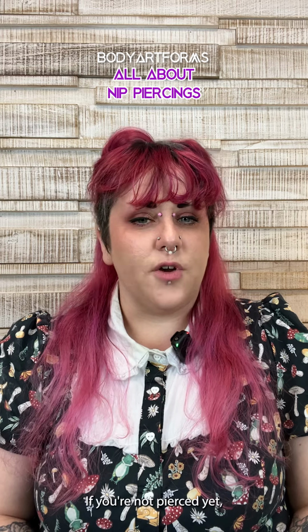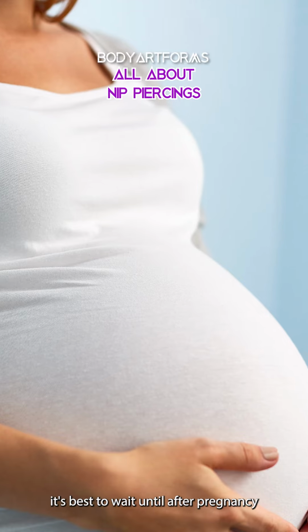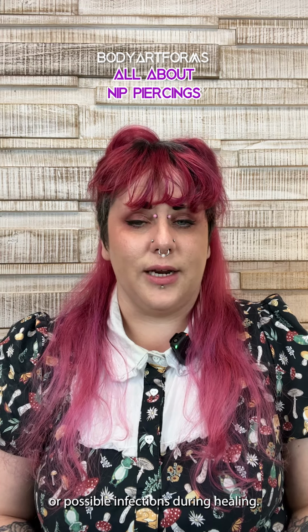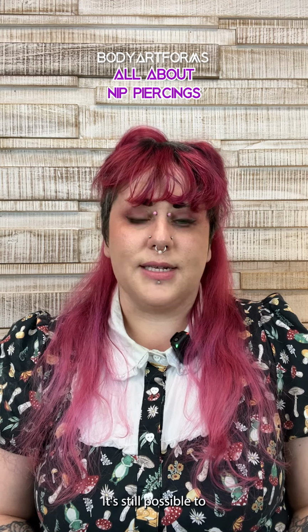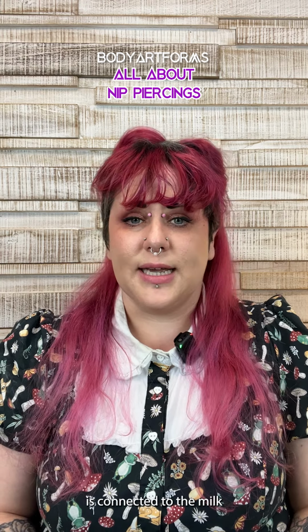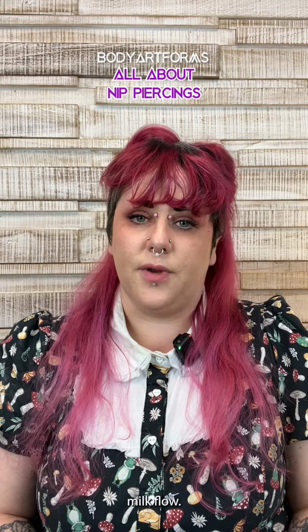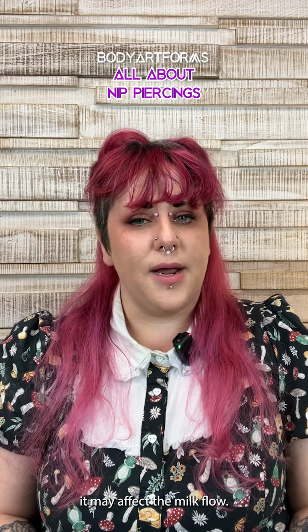What about pregnancy? If you're not pierced yet, it's best to wait until after pregnancy and nursing to avoid any complications or possible infections during healing. But if you are pierced, don't worry. It's still possible to nurse. Since the piercing is connected to the milk ducts, the larger piercing holes may cause a heavier and messier milk flow. However, if you have any scarring, it may affect the milk flow.